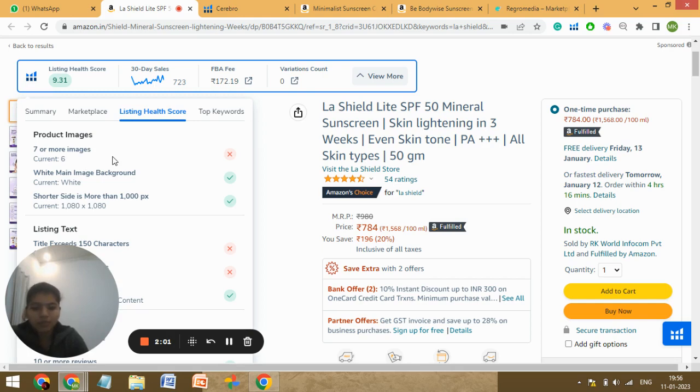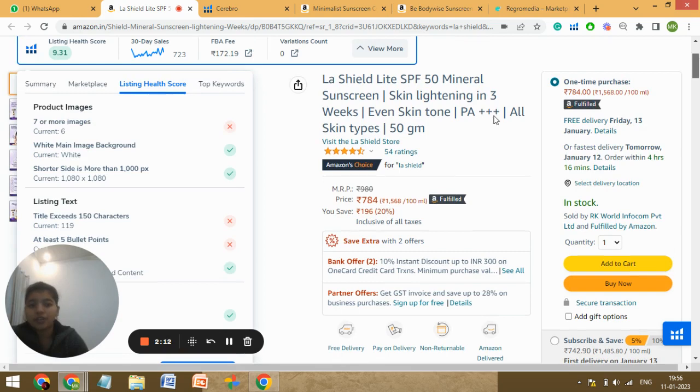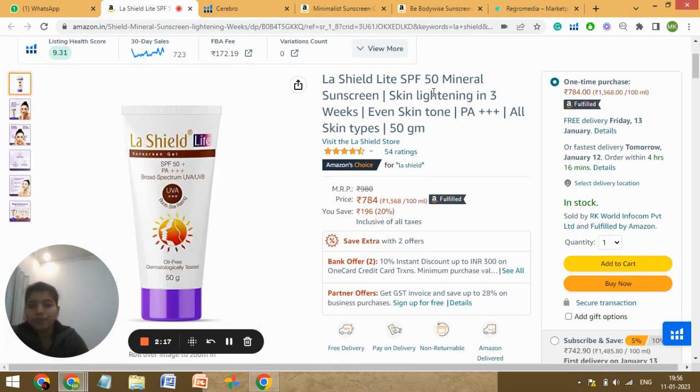So you are missing an image here, and also your title character count is just 119. You have got 150 characters at least to use, so you should use them, because the title is the first thing that gets indexed, and your title does not have many keywords. We can add a lot of keywords that we just saw in the Helium 10 report, so that will also help your organic ranking.